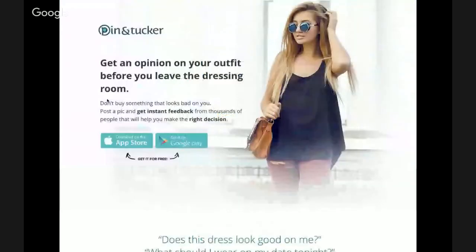I can't scroll down obviously because I'm in Keynote, but we'll get into that a little bit more later. And landing pages like this, which is just one of my clients that I helped consult and build a better, higher converting landing page. This is a mobile application in the fashion industry. It's about getting opinions on your outfits before you buy them. It's like crowdsourced opinions on your outfits.